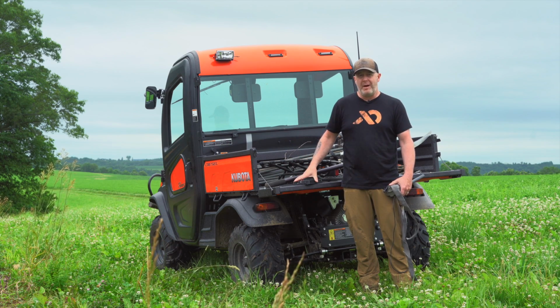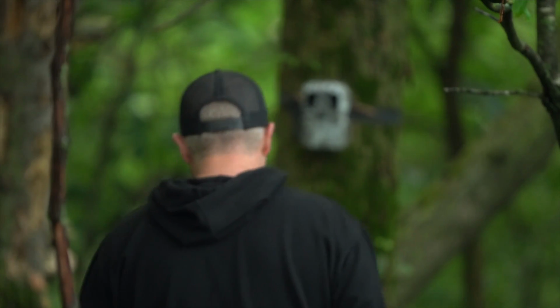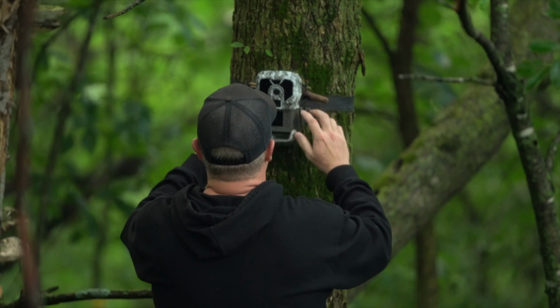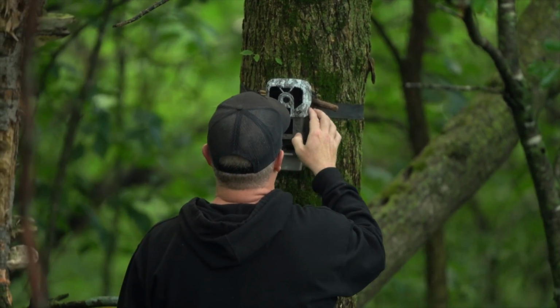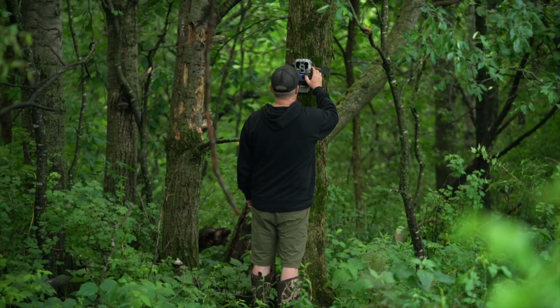But what we're doing on a new property right here is I'm putting cameras in specific locations where I want to hunt. I'm putting a camera in there and I'm verifying with the cell cameras that I have right now. And I really like the HD video cameras, and the reason I like that is they tell you where they're coming from, where they're going to. They tell you a lot about buck behavior.